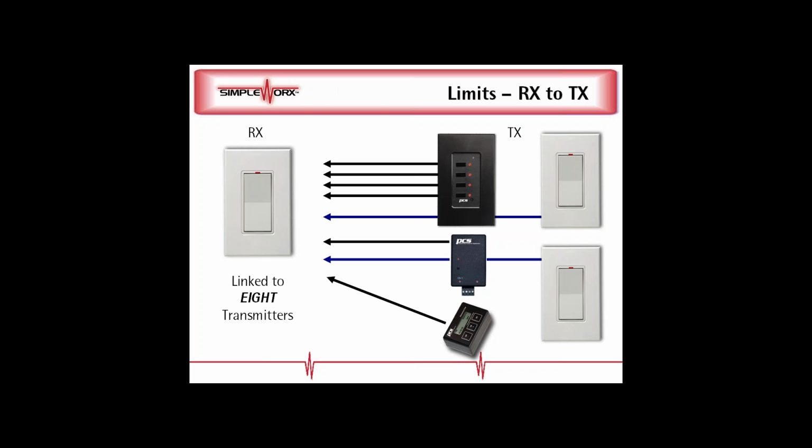You know, an average that we're seeing is 4. You might have a button press. I might have another switch talk to that light as well, and maybe a timer type of a thing. So it's not real expansive, but it's 8 items that a receiver can listen to.